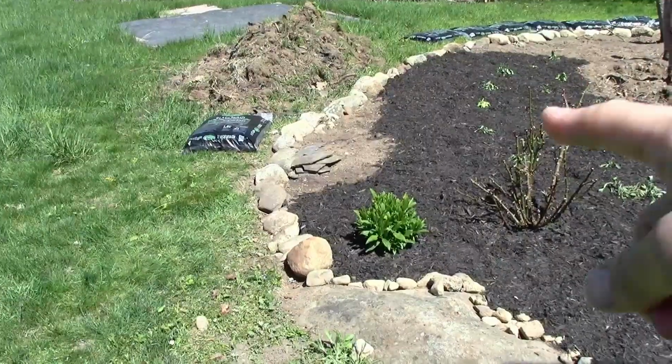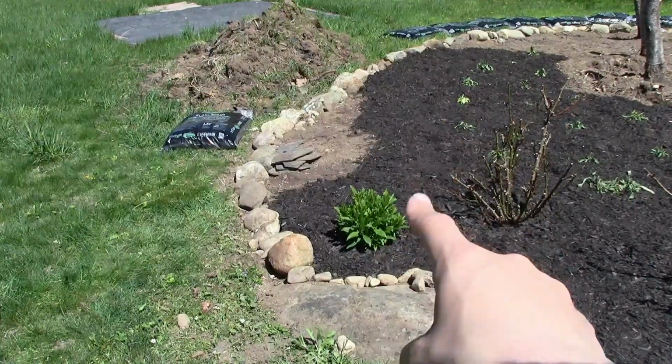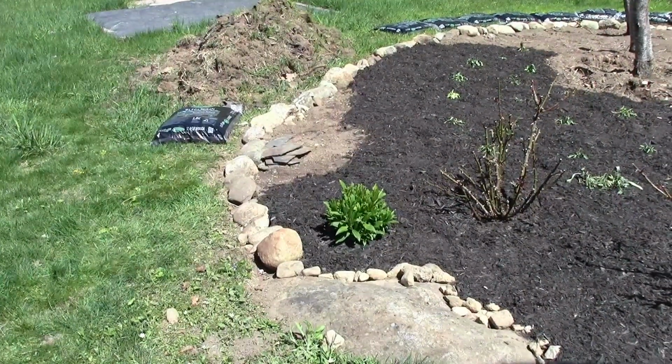Okay. I totally forgot that I'm going to be moving this phlox over here too, so I have to dig it out and place it before I start planting.